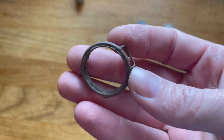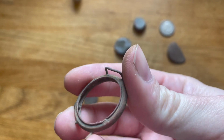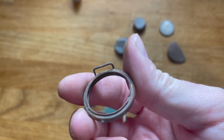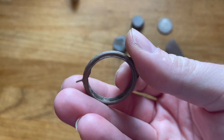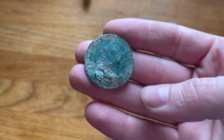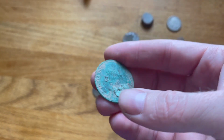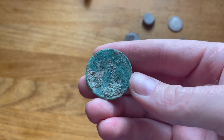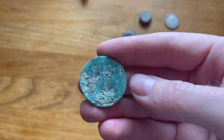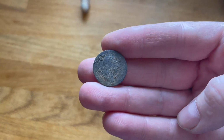Watch case, which is kind of interesting. There is a little bit of shiny in there, so it was gold gilt at one point. So it would have been a nice looking watch at some point. Yeah, there's not much I can say about that. Victoria bunhead coin, 1800s, late 1800s I would have thought. Can't get a date off it. I mean, it's too crusty here. But yeah, cool coin. And another coin.